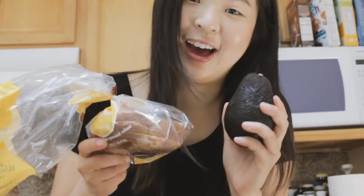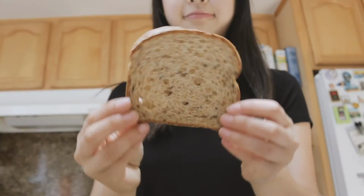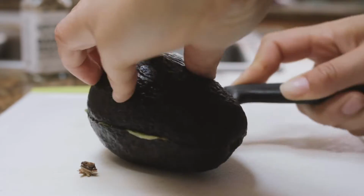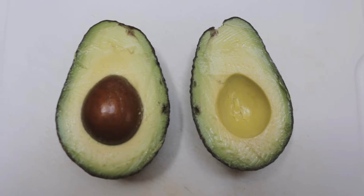Alrighty, now moving on to day 2. To start off the day, I forgot to eat breakfast, but it's about like 11 o'clock, so I'm gonna call this brunch or an early lunch. And I am making a very cliche meal, but it's avocado toast. We're gonna toast this guy up. Look how beautiful she is.